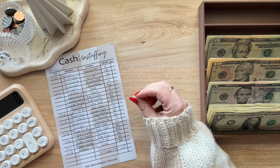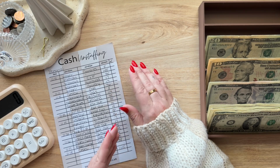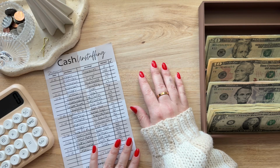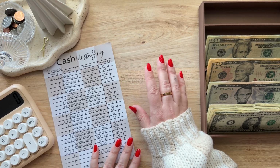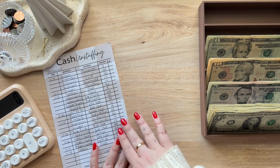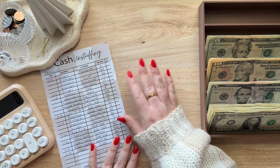An unstuffing for me is taking cash out of the envelopes that I have saved up for to spend on said categories. This is a method used by a lot of people that I think either use their debit card, or in our case, we use a credit card. So we put all of these expenses on our travel credit card. The travel credit card that we use is linked down below.